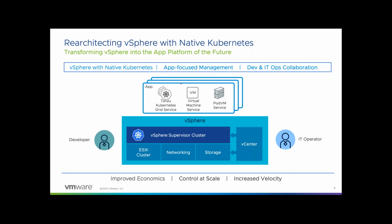And if you look to the right-hand side, you see the IT operators, and they need to keep the ball rolling, right? They need to be able to keep the lights on, to monitor things, to keep security in place, and this is where vSphere with Tanzu really shines. You got your ESX clusters, you got your networking, your storage, and you can offer very easily Kubernetes as a service right out of vSphere, and this is what we are looking at now.